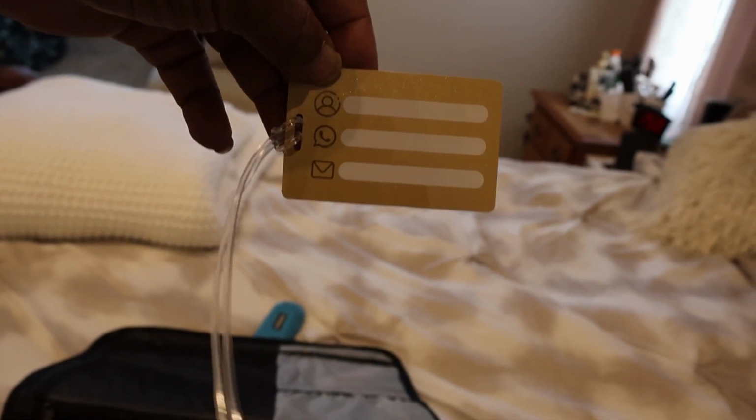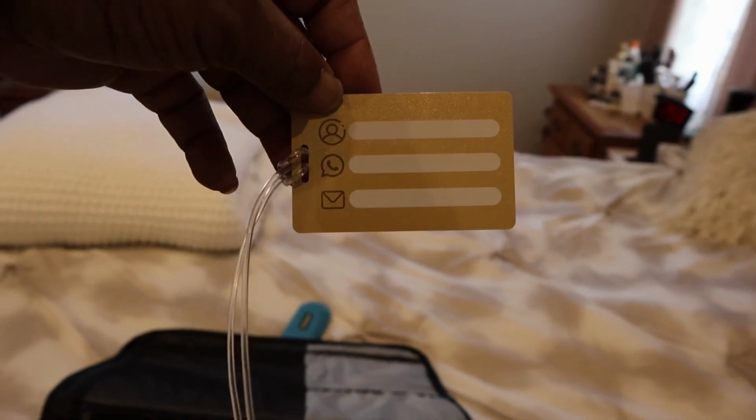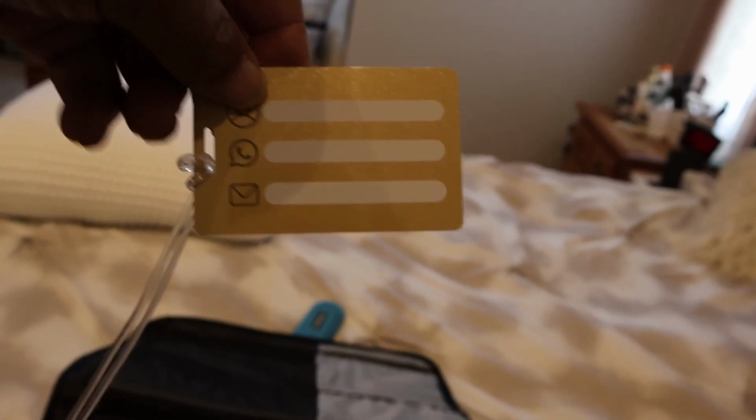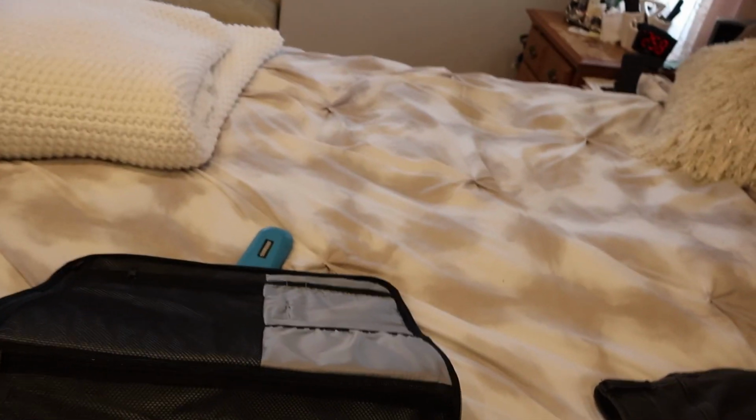And then these are a little bit different from the ones that I got before, which is kind of cool because I got two, so I can use the new updated ones with this bag instead of using the older ones. And the older ones were like the vinyl ones that your name and information goes on a card on the inside. So it's kind of nice that they do this.